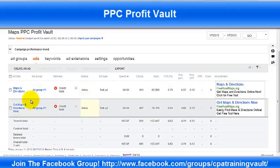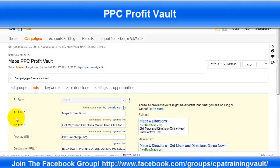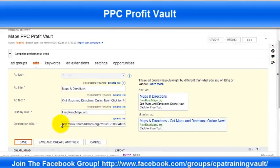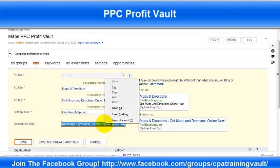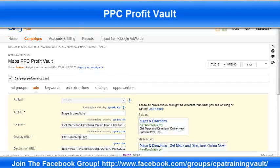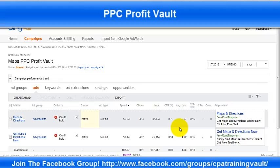So what I'll do now is I'm just going to click on this maps and directions ad here. Now when it does that, it's going to open up this ad. What I want to do here is copy this destination URL, and then I'm going to go back to the ads page, because I don't want to actually just change the wording here, because then all the stats will be the same. I want to start fresh with 0 stats here.